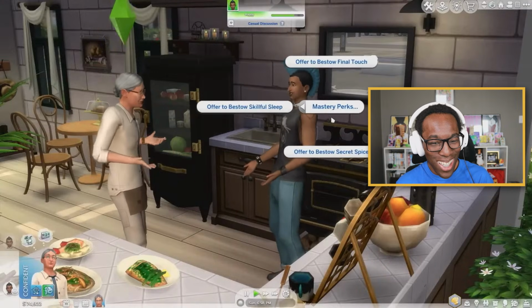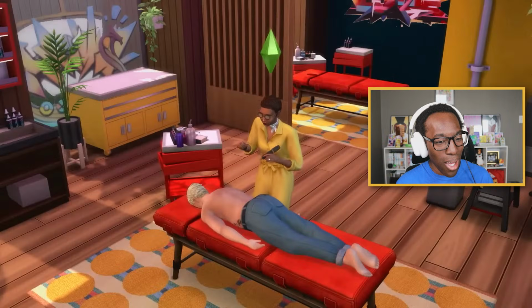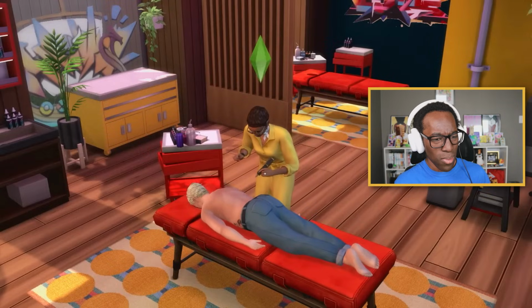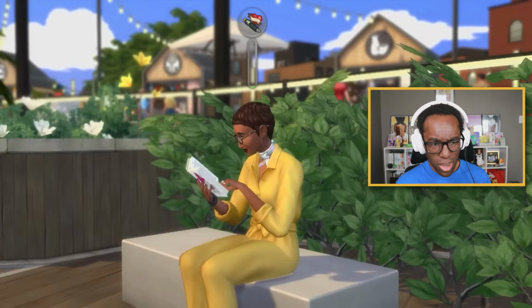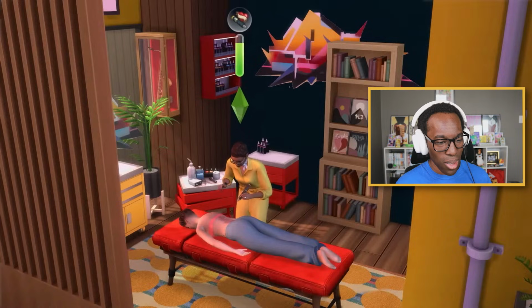Elders can also bestow perks onto those younger than them. Use it wisely, kid. With a few skill mastery perks under your belt, picking up a new skill like tattooing is faster than ever. Even if your first few tattoos leave something to be desired, there are many ways to improve. Taking the time to advance your skill will unlock different stamps, stencils, designs, and the ability to do touch-ups.